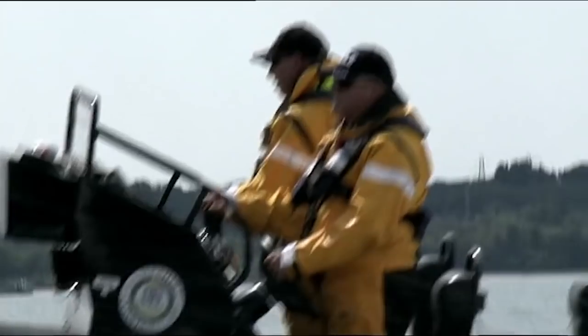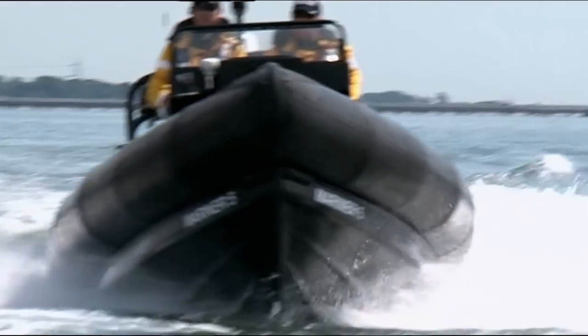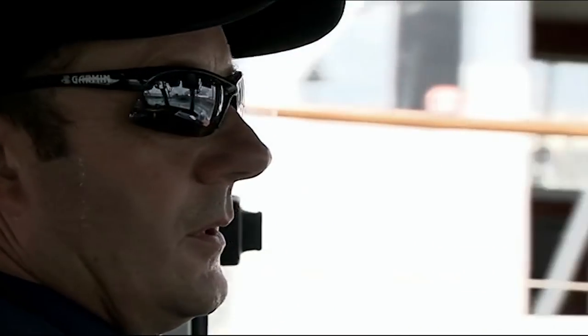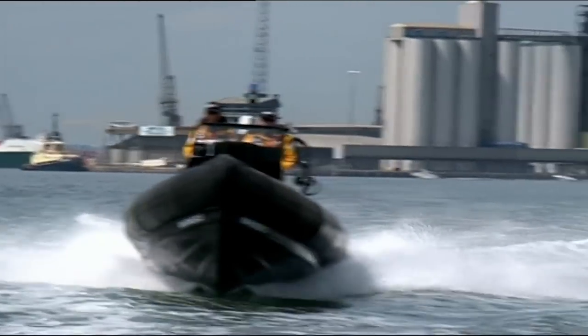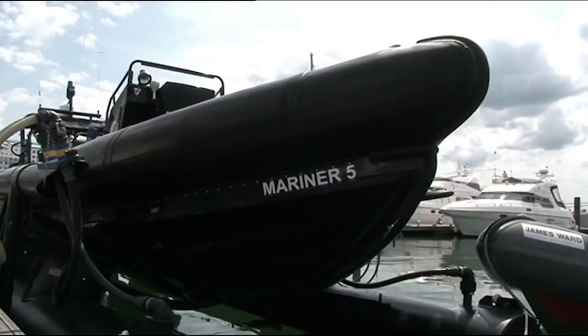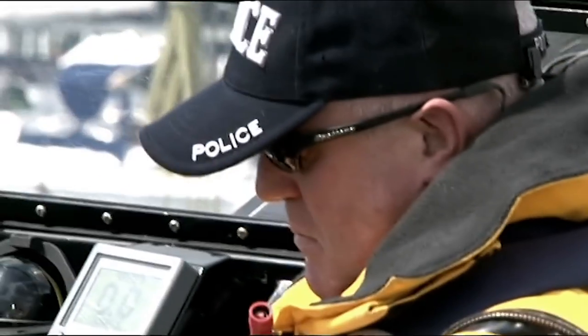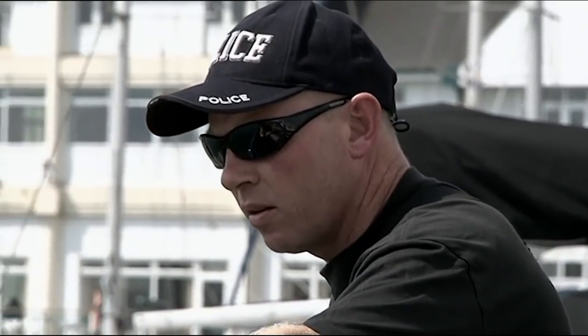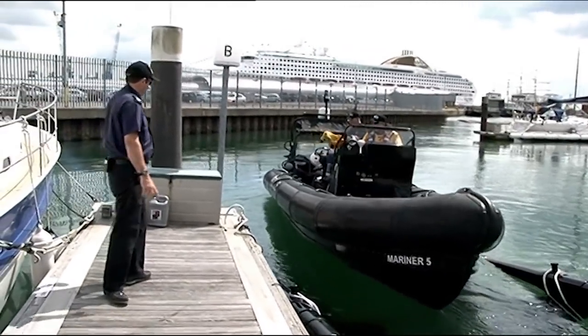Sergeant Andy Simpson is the head of Southampton's Specialist Police Marine Unit, a coastline cop who's been protecting these shores for a decade. His beat is the sea, and this year, he has a new toy. Name is Mariner 5, twin 200 horsepower engines on the back. It's quite a mean beast. Top speed is in excess of 50 knots. This is the vessel that we'll use if we're doing any boarding operations. This thing can come alongside most vessels and we can safely put either just one officer or a whole team of officers on these target vessels.